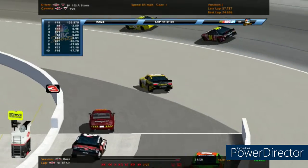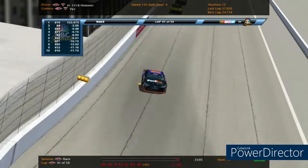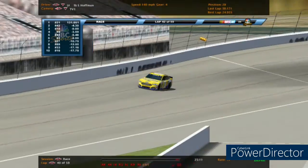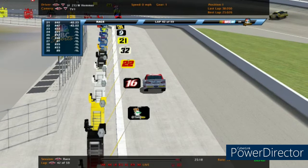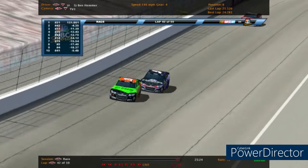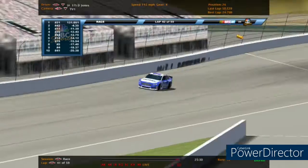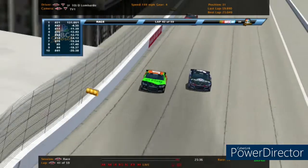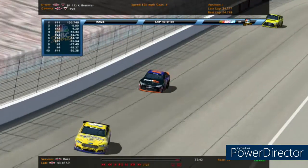And the 11 steamrolls the 19 off the pit. So pitting late, not the strategy. As now it's the 11's race to lose with that big of a gap. But we can't forget about 21, pitting 2 laps late, a lap ahead of everyone else. This is Kelsey Hammer's race to lose now. Back to 7th goes, throwing a heartbreak on pit road for him. The pitting early strategy is the way to go.